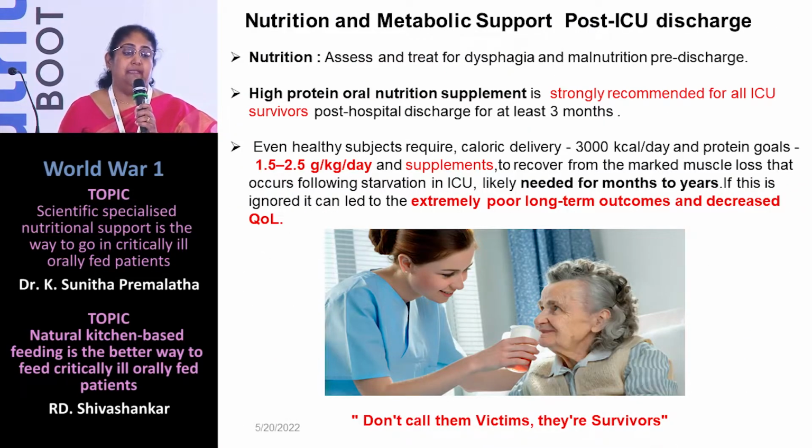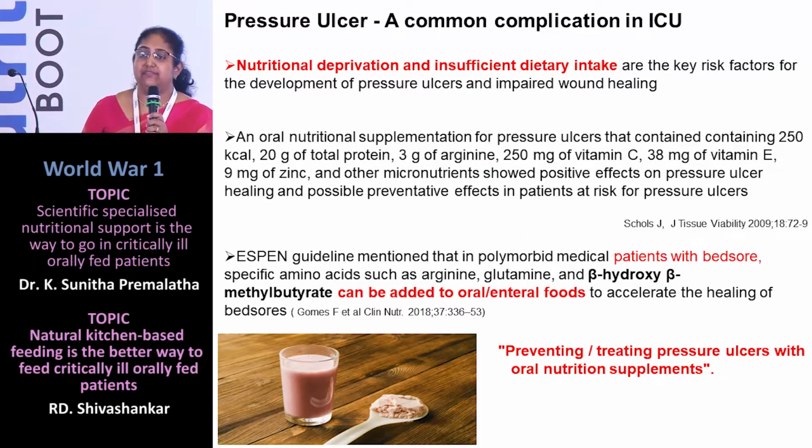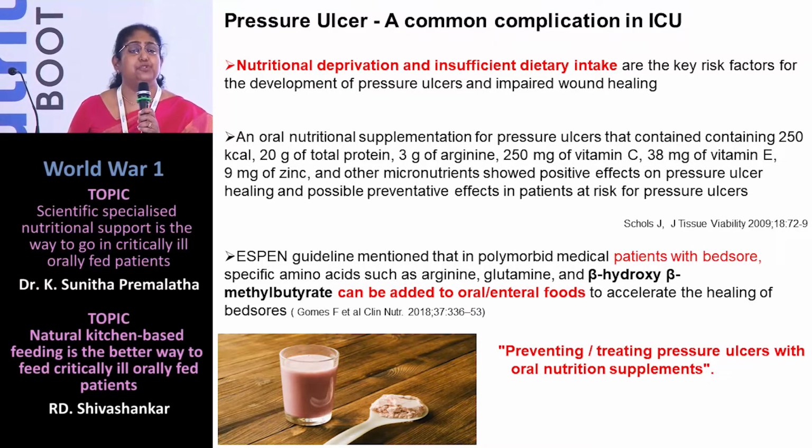Then coming to post-ICU discharge, we make sure they go out of the ICU with proper nutrition. I usually don't call them victims, but survivors, and we see that their nutritional requirements are met adequately. Bed sores are very common. What we have done is, most of them were on oral diets, especially the elderly population and those with neurological deficit, who were on pureed diets and had bed sores.